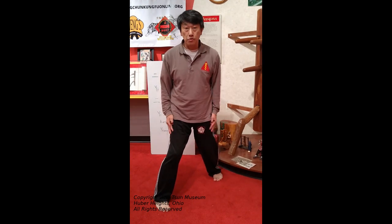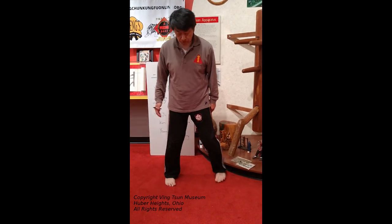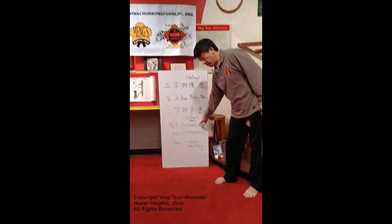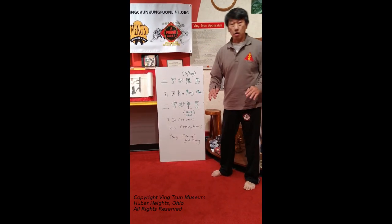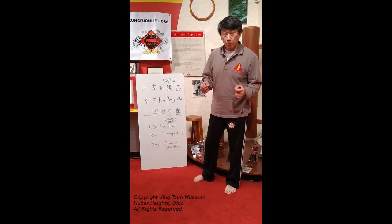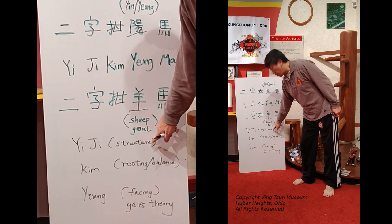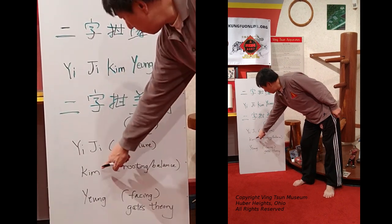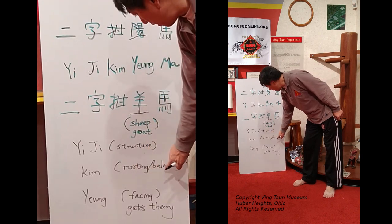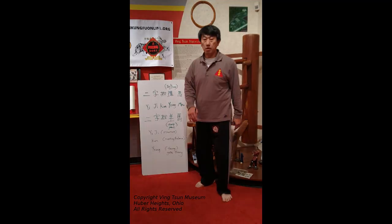Later we can do a structure test for that. So that is the character two. Its purpose is to give you a strong structure while still retaining mobility. Kim, which is this word here, means rooting and maintaining the balance.